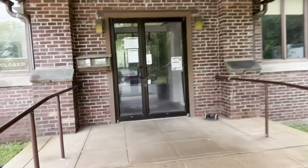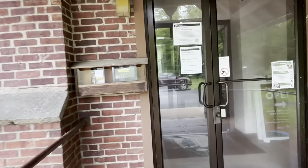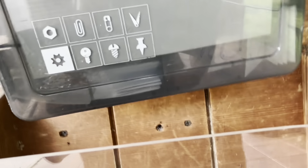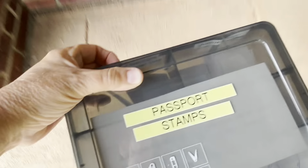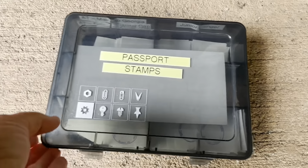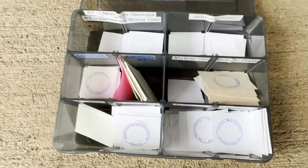Let's see if they have. Okay, they do have passport stamps. Yes. And they have the paper maps. Oh, this is so cool. That's what they mean by a tackle box. Okay, where can I put this down to get them? How about on the ground? Wow, they have a lot.